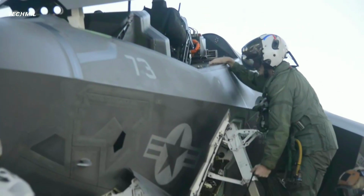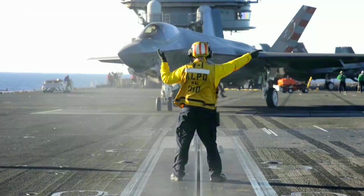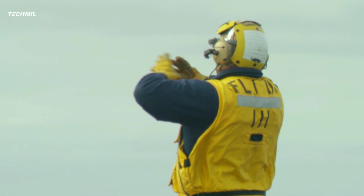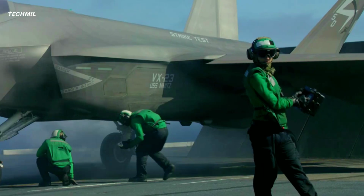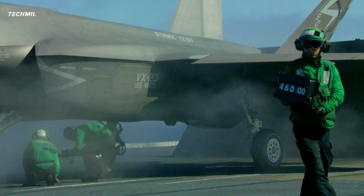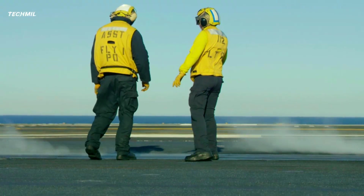The F-35B is the only fighter jet in the world that is capable of SOVL operations. This means that it can take off and land without the need for a runway. This makes it a valuable asset for the United States Marine Corps, which often operates from amphibious assault ships.